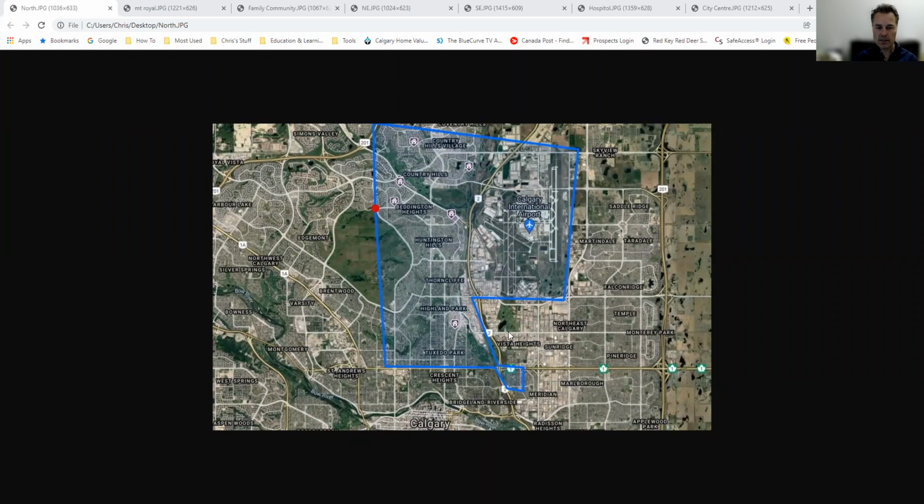Calgary's north end here. So this is just north of the city center. And what's really good about this is you've got a lot of bungalows in these areas. So that's everything from quasi Tuxedo Park, more likely Highland, Thorncliffe, Huntington, Beddington Hills, and Country Hills.